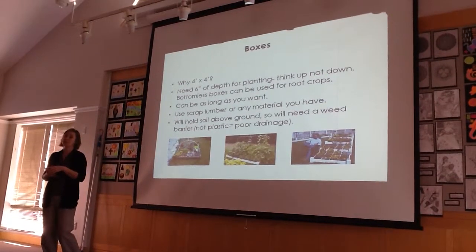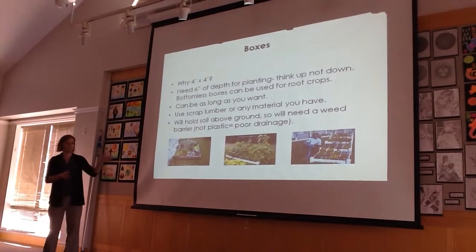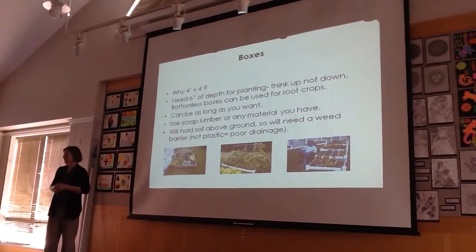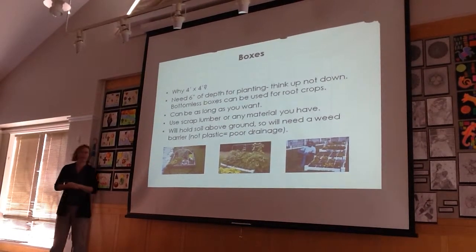So that is not what we want. We want the fruiting versus the rooting. So 6 inches of soil is all we need. And again, the lumber can be anything. I don't recommend pressure-treated wood. Technically, it's fine. I'm skeptical about everything. I wouldn't use it, just because it does have chemicals in it.